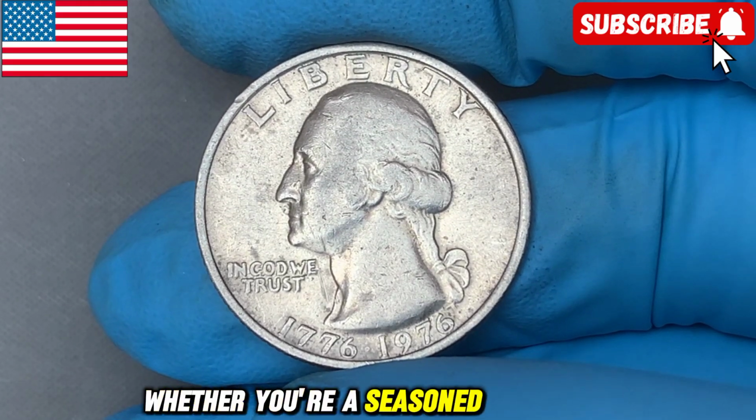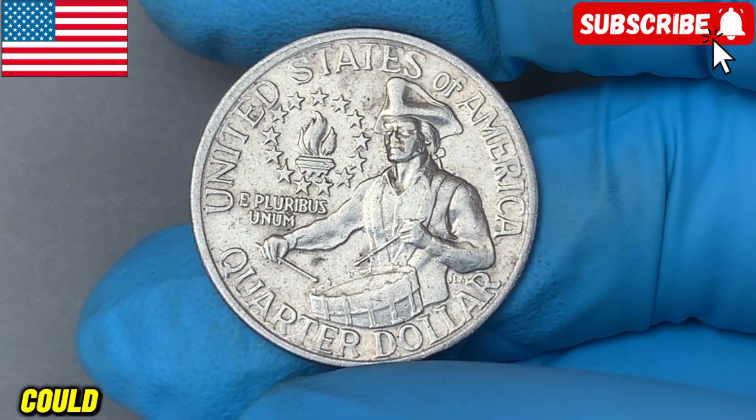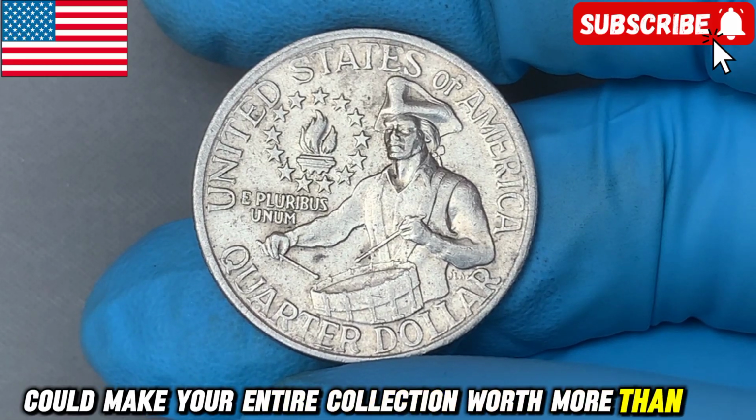Whether you're a seasoned collector or just starting out, discovering one of these rare coins could make your entire collection worth more than you ever imagined.